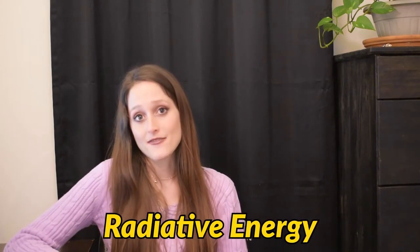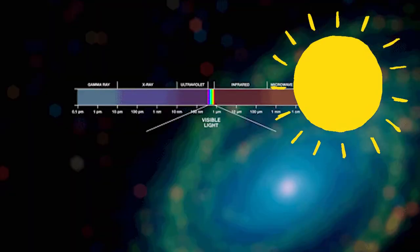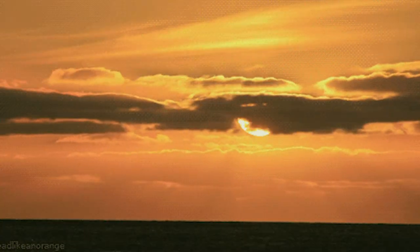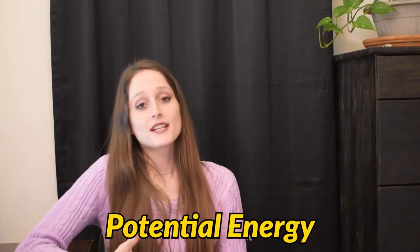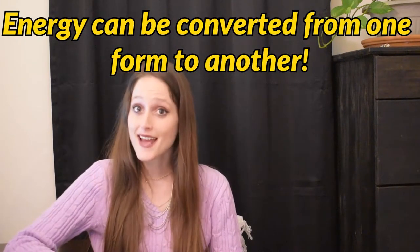And then there's radiative energy, which is synonymous to the word radiation. Radiation is the energy that light carries, and this can also be used to change the motion of other objects. Remember that the energy of light makes it possible for us to see. It warms our planet, and plants use it to live. And then there's energy that is stored, or potential energy. Potential energy can be converted later into energy that moves an object. Yes, that means that potential energy can be converted later into kinetic energy.